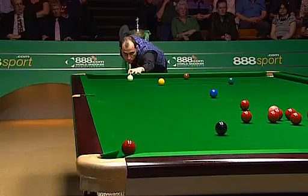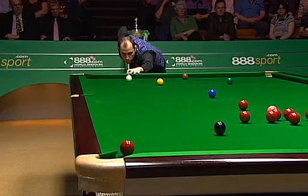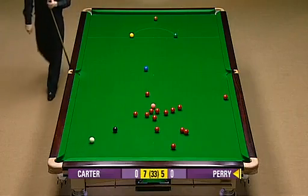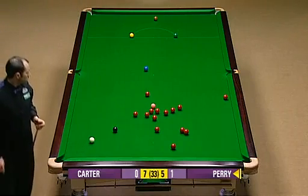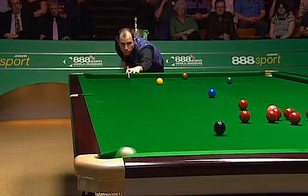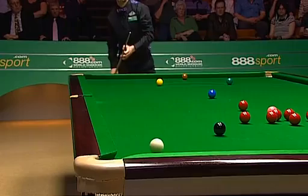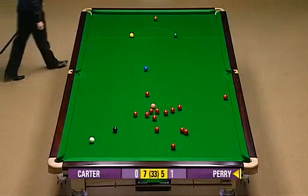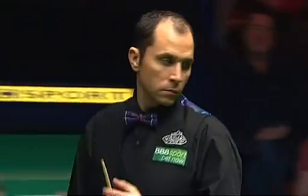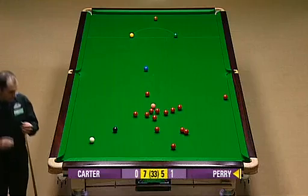It'll take a good shot to get on a colour here. One. Well, that was amazing. He popped that into the right side of the pocket, because look at the angle. You'd have thought the white would have hit the right side of the pocket as we look at it, and it hit the left side. Brown ball.